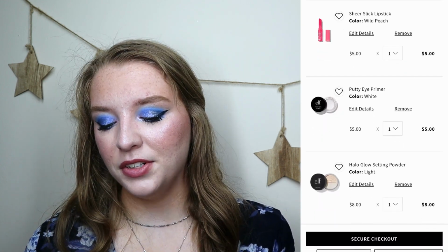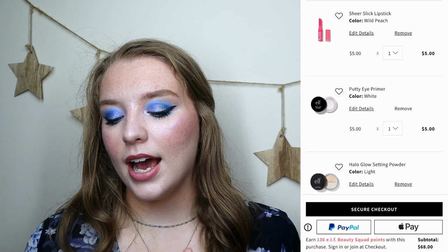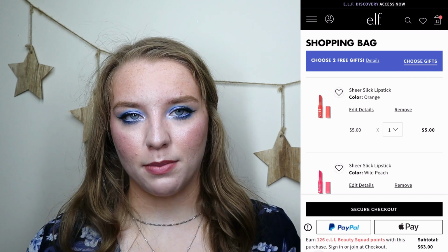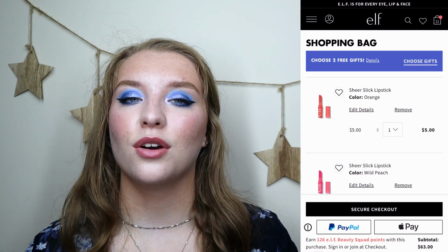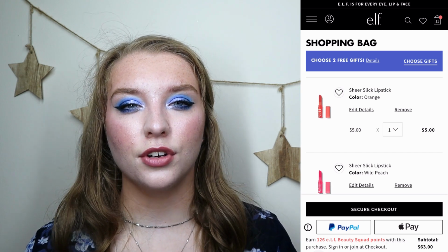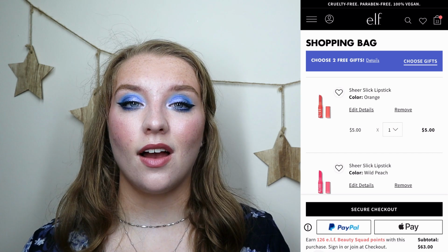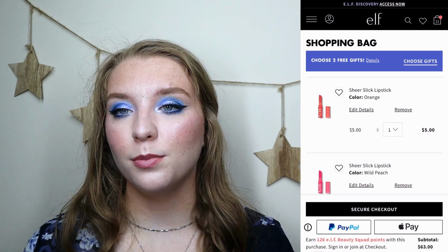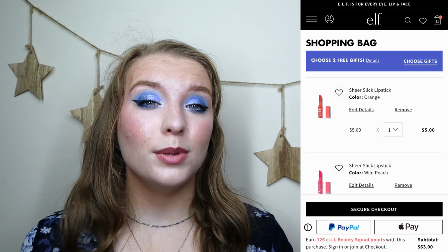You know what? I think I'm going to do what I said I wasn't going to do. I'm going to remove the putty eye primer. I have the MAC paint pot, and I feel like I'm in denial-ish that I don't like it. I don't know if I like that heavy cream consistency for an eye primer. I do really like an eye primer that'll cancel out any shadows I have on my lids because I have pretty veiny eyelids. But I think that consistency might be just a little bit too heavy for me.